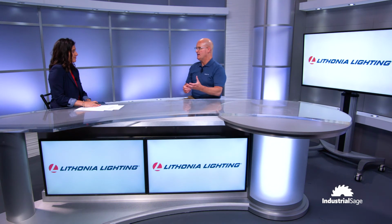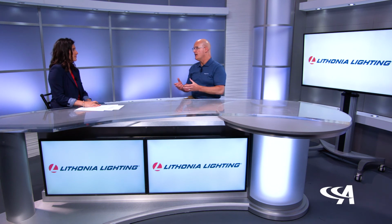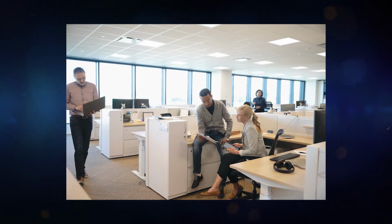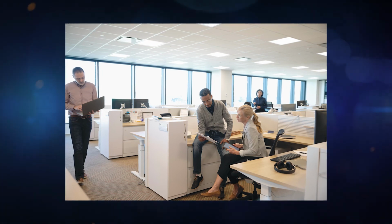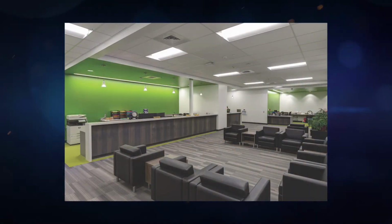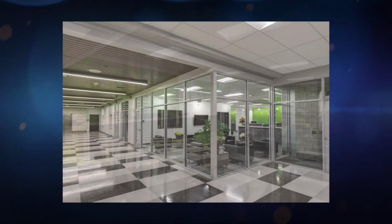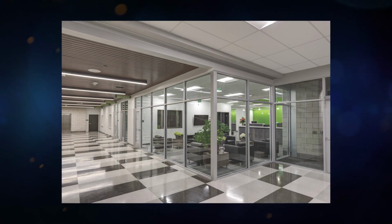So a Relight kit and the improved quality of light that a good Relight can enable just makes it a more comfortable space, a safer space, and I think a more productive space, rather than just changing the lamps in that old fluorescent fixture that they've been looking at for 30 years, to really take it as an opportunity to integrate controls, to take advantage of the improved lighting quality, and really make it a much better space for those employees.